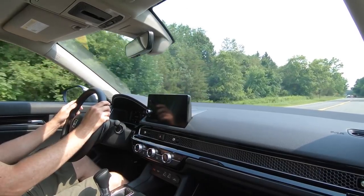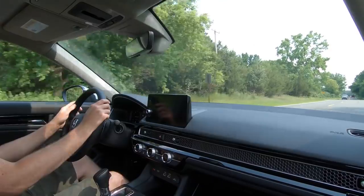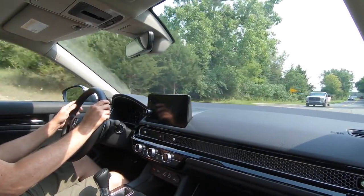Honda just put in so much effort to make this a great driving car, and they really executed well. This is a great, great car. Like I said at the top, this is the benchmark for the compact car class now, and I'm so excited to see what other versions of Civics are going to be like to drive.